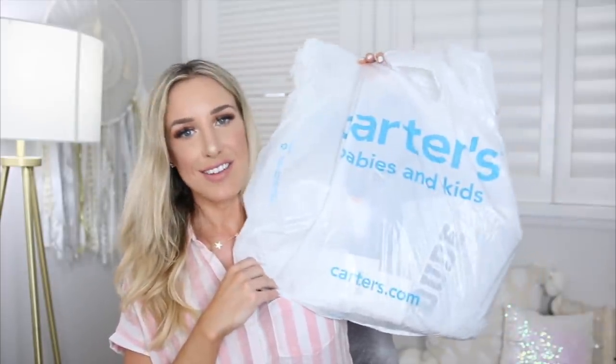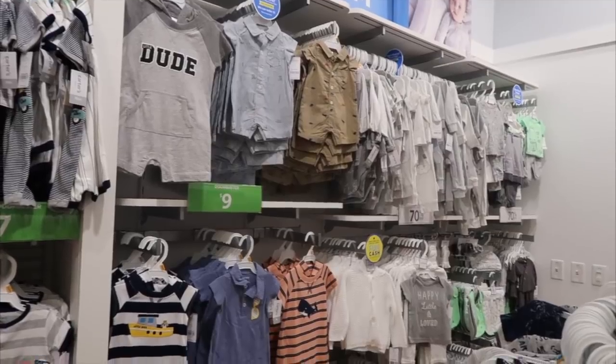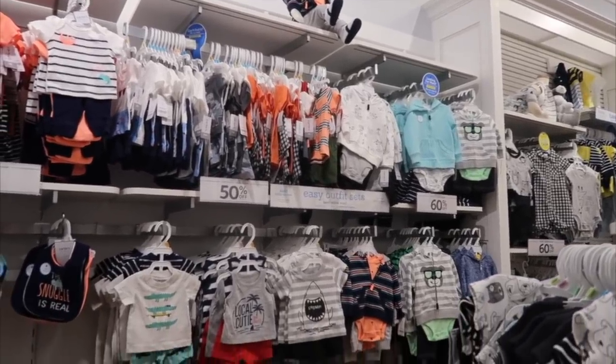So the very first place I have to mention, that is my go-to, where I buy the majority of Christian's clothing, is Carter's. Carter's has so many cute things for little boys. They have things that are adorable for little girls too, but they just have so many great options, so many great gender neutral options. If you're not finding out the sex of your baby and you're pregnant, they are a great place to go and find all of the color options. And they're really cheap, really affordable, but great quality. So if they get dirty or if they get messed up, I don't feel bad about it because I spent like $6 on it.